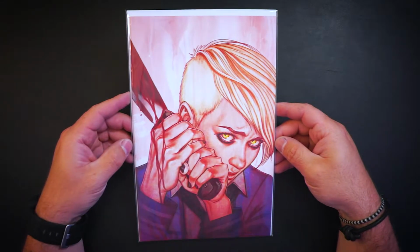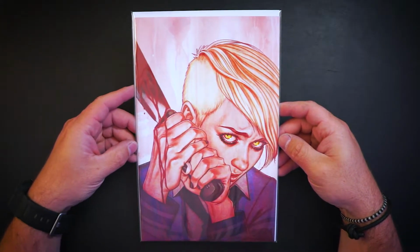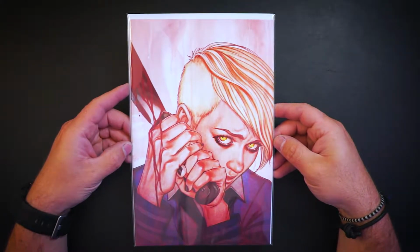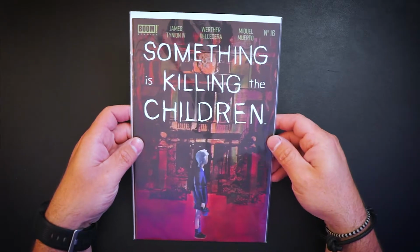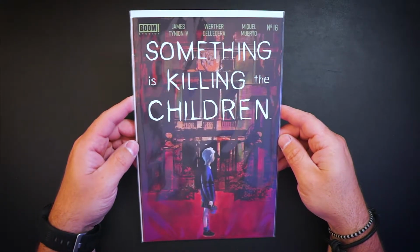All right, next up we have, yo, it is the Something is Killing the Children, the Frizzen variant. Wow, that's sick. And then our last raw book from the first bubble mailer is, so Something is Killing the Children, #16, cover A. Definitely a really nice set of raw books here.